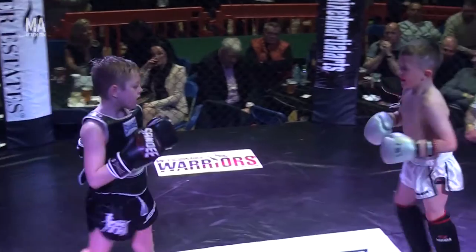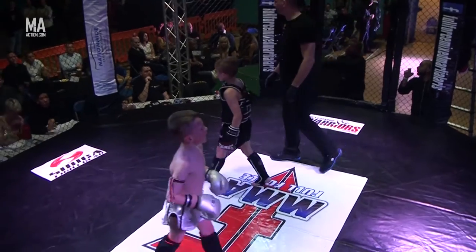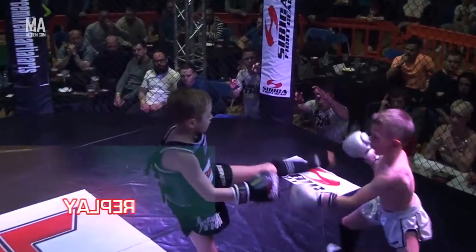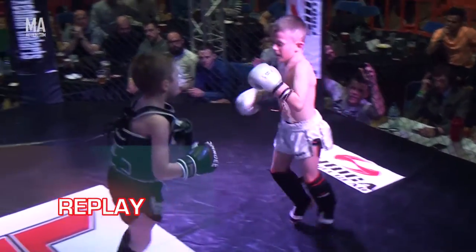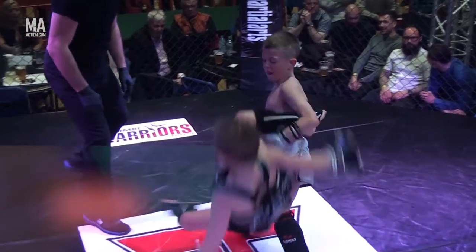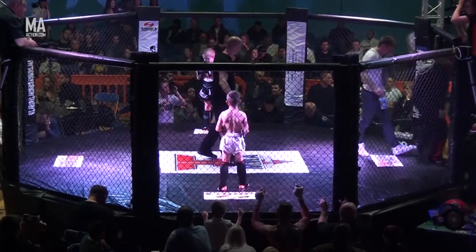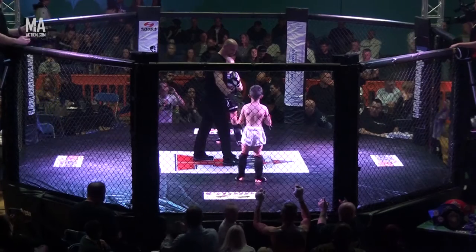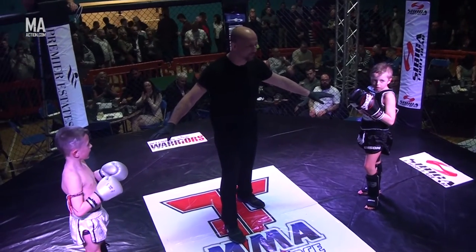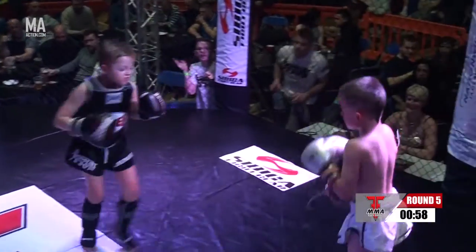Neither of them shying away from the fight here. Both looking to land their own shots. Let's say Sam having slightly better success here with his kicks. To the last round, both these guys putting on a great show up to this point.